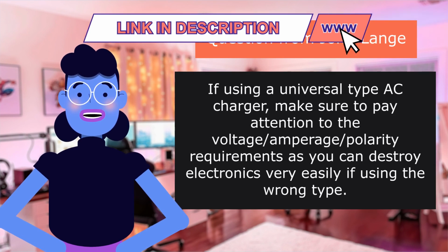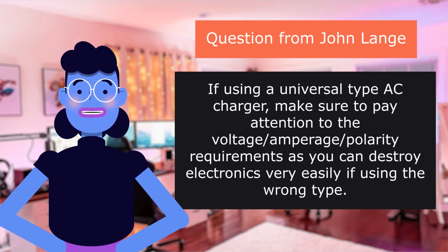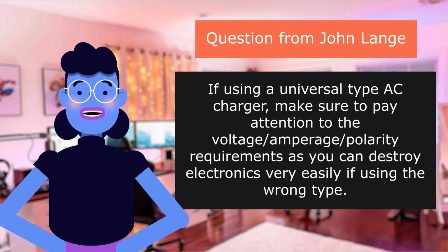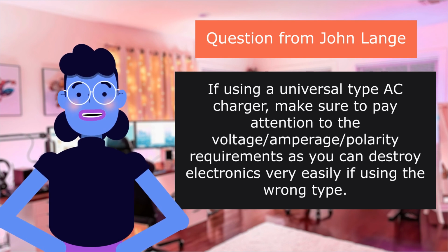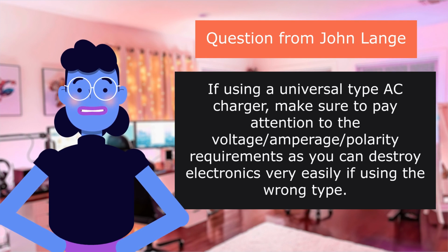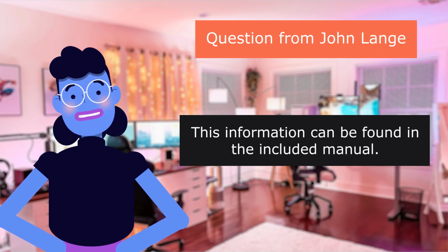If using a universal type AC charger, make sure to pay attention to the voltage, amperage, and polarity requirements, as you can destroy electronics very easily if using the wrong type. This information can be found in the included manual.